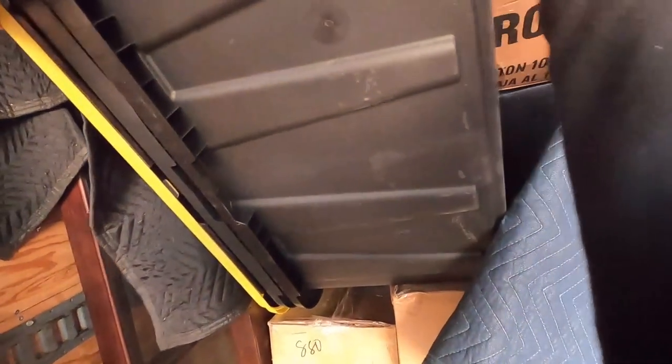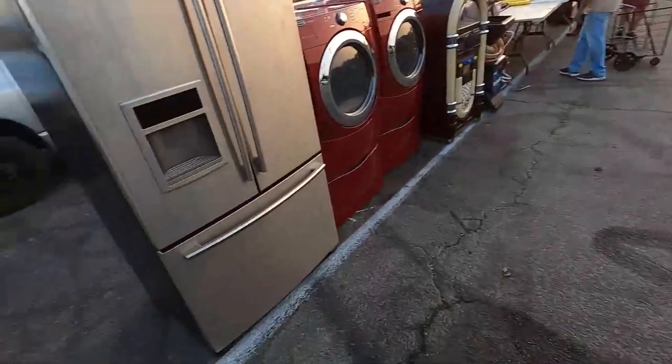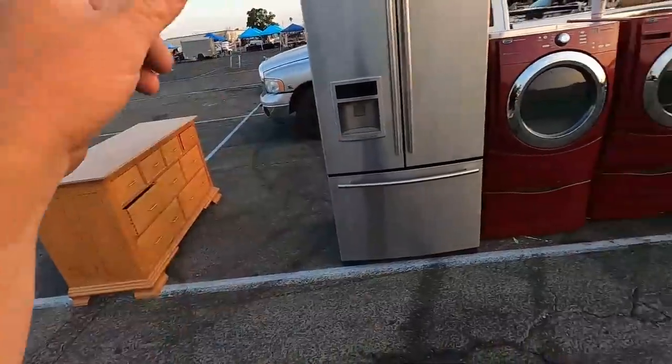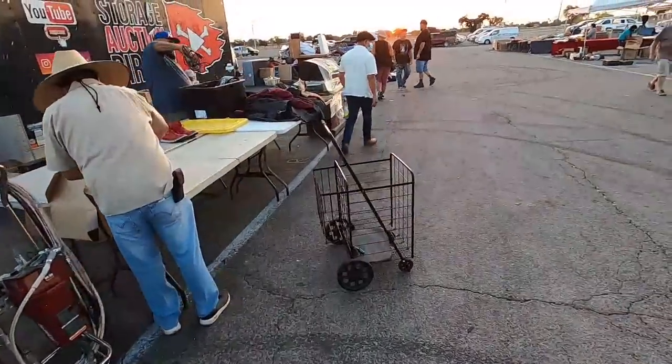All right, we are here at the market and we are here to make some money. The stuff is falling because Alex loaded it up there. It's coming down. Okay, so now you kind of get a feel for what we're bringing out. All this is good stuff. We brought some goods today.